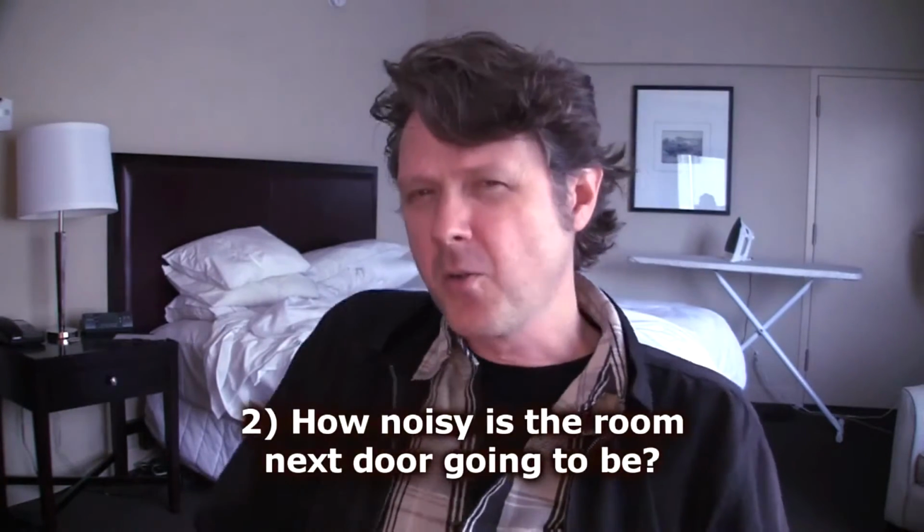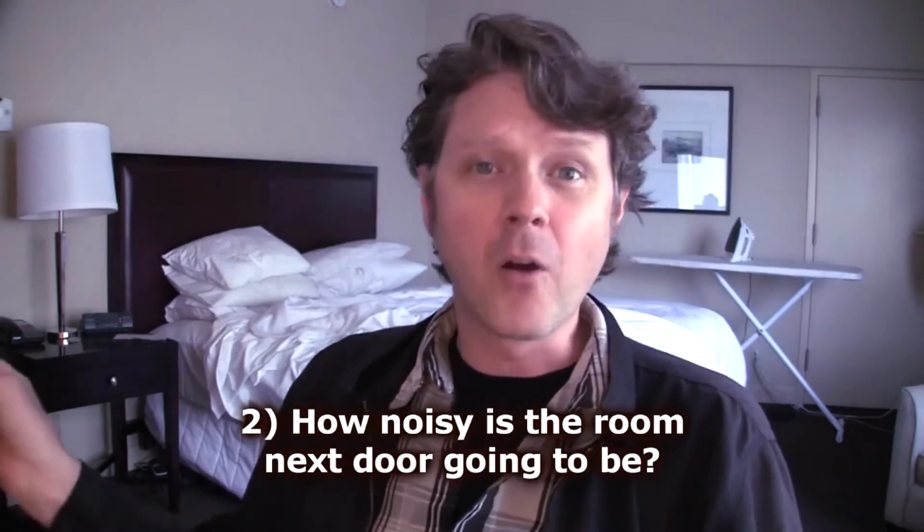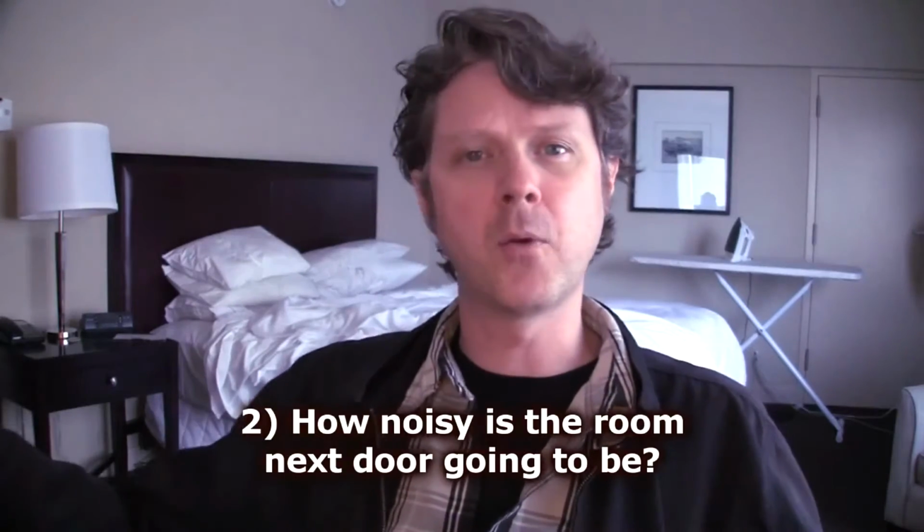Next point. How noisy is the room next door going to be? Let's say it's a big banquet hall, but they chop it into 3 rooms for your event. So you have your own sound system, your own stage, etc. But they put an air wall up, meaning they pull the air wall out of the wall, and it doesn't have any electrical. It might have a door. It's not the best noise reduction. You might have a noisy event.